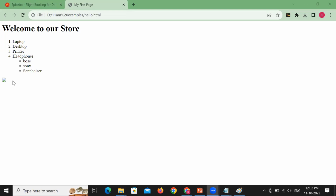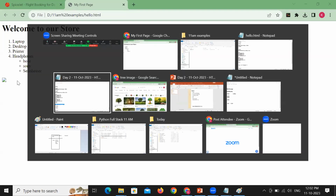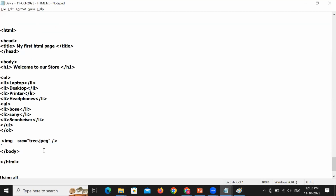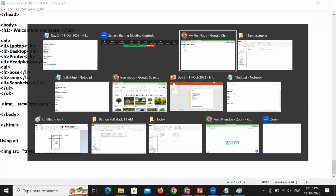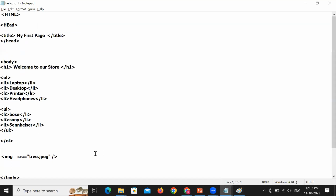That is called alternate text. Because of some reason, if the image is not displayed, at least an alternate text should be displayed. That is possible by using the alt attribute. So I'm writing the alt attribute as tree photo. Go to HTML. So I'm using one more attribute.